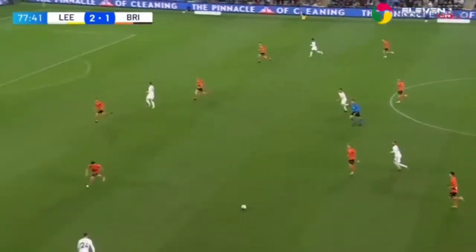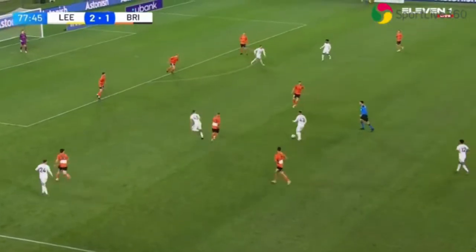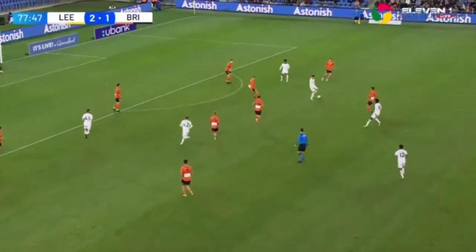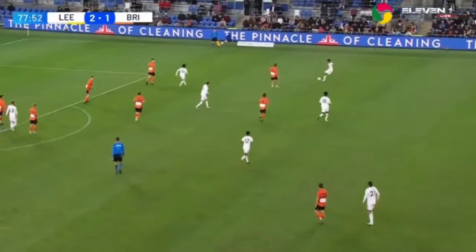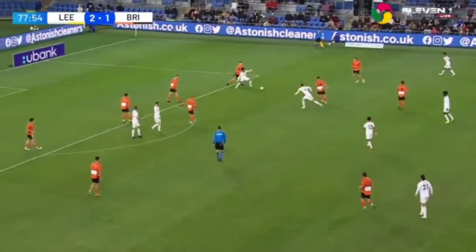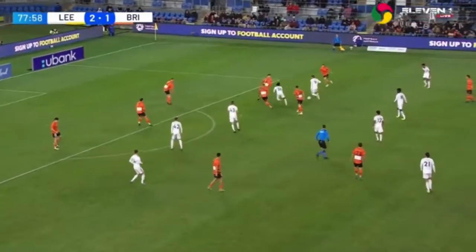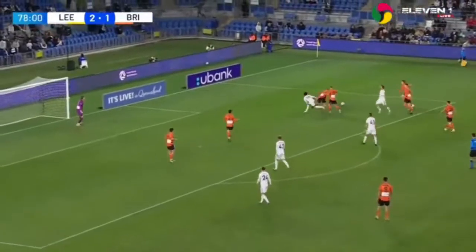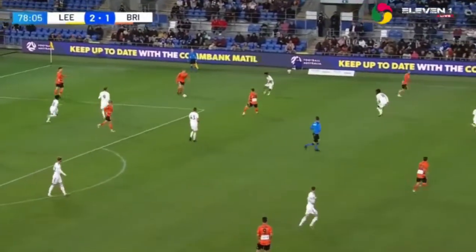So those 2 goals for Leeds coming in a matter of minutes, just after the 20-minute mark. Joe Knowles, the goal scorer for Brisbane, the trialist who's still out there. So Warren Moon has been impressed. He wants him to get some more game time. Bamford, Somerville attempted to trick his way past Mlinaric.